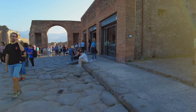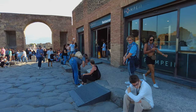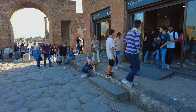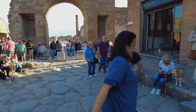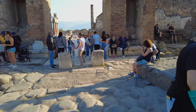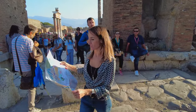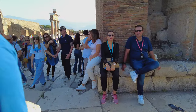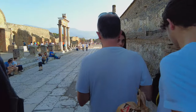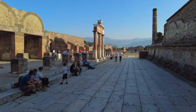Here's the restaurant that was so crowded earlier, and looks like it still is. I will say they maintained a good positive attitude behind the counter. They were very pleasant and mostly efficient. Scusa? Scusa, signore? Ah, grazie.